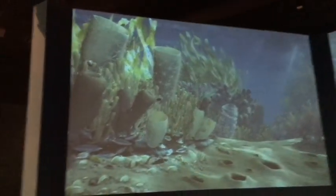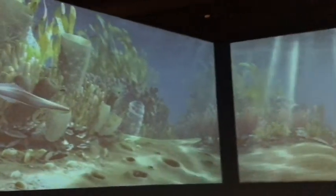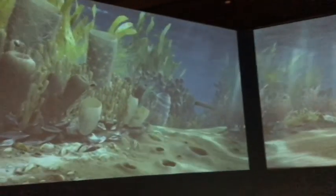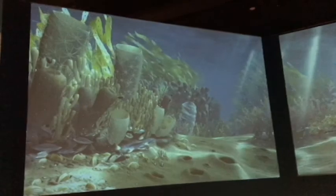This is just a display to show you what an aquarium during the Cambrian would look like, if you had one that was set to look exactly like the bottom of a Cambrian sea. It's sort of like a window into the ancient Cambrian Sea. Unfortunately, while I was recording, not much was swimming by, except a little protovertebrate there.